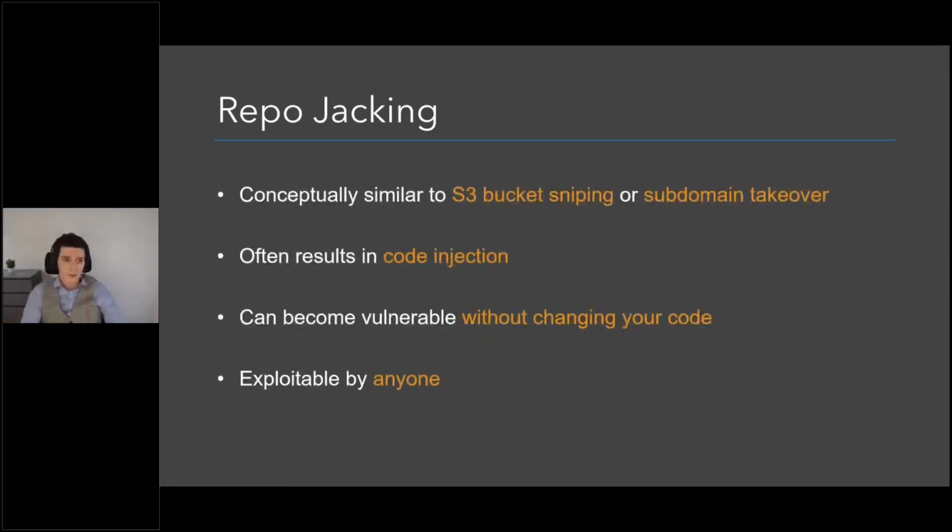So a couple of points about repo jacking. It's conceptually similar to S3 bucket sniping or subdomain takeover, if you're familiar with those, where essentially you're pointing to a location online, an online resource, but that resource is available for anyone to claim or register. It often results in code injection just because GitHub stores code. So people are often loading code off of GitHub and running that as a dependency. So it often results in code injection, which is pretty bad.